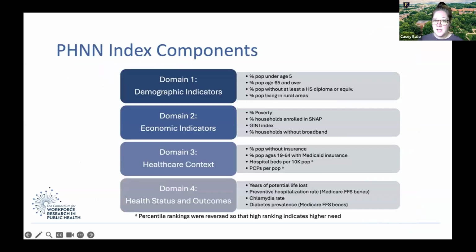Our index was ultimately comprised of 16 different measures across the 4 domains listed here: demographic indicators, economic indicators, healthcare context, and healthcare status and outcomes. All of these were either already measured in a way that higher percents indicated higher need, but for the few that were the inverse of this, we reversed those scales to align with this direction.